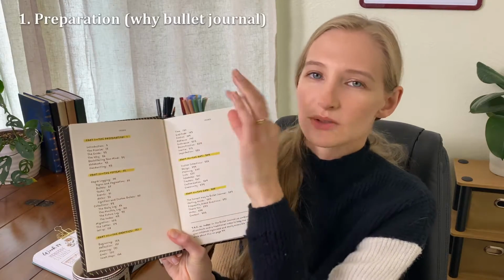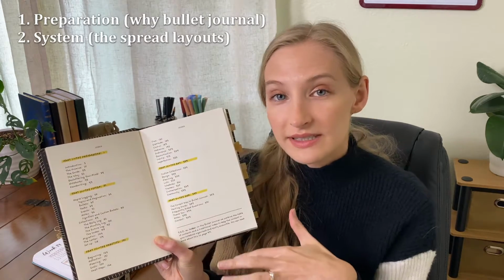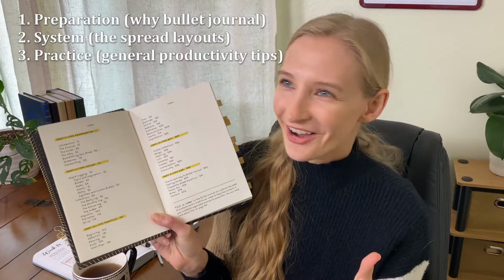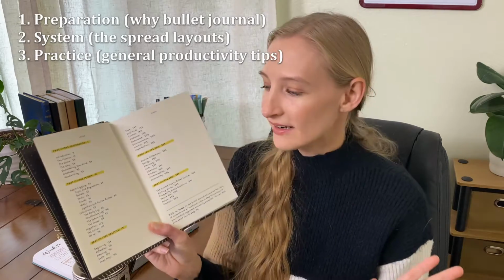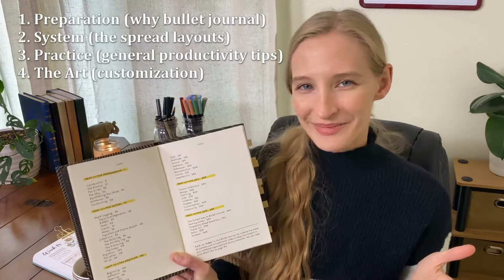So let's dive right into the book, and to put everything I'm about to say into context, the book is divided up into 4 main sections. So we have the first part, which is basically just why you should try bullet journaling. The second part goes over the actual systems, so Ryder Carroll's spreads and how he uses them. Part 3 is kind of a philosophical discussion of a lot of broader topics related to productivity and journaling and planning. And then the last main section is all about customization, so basically how to make the journal your own.